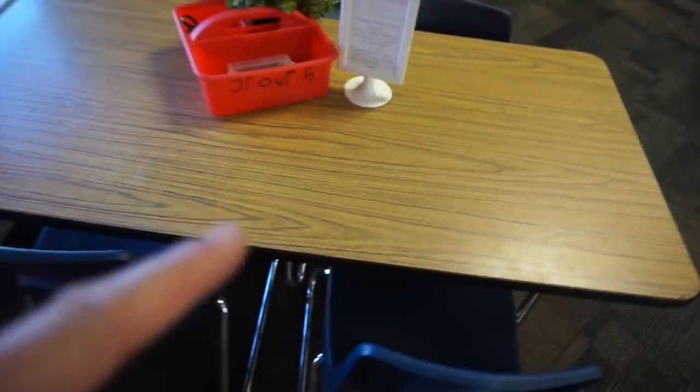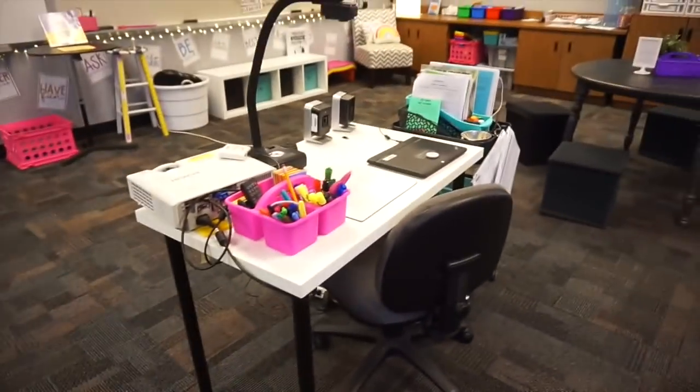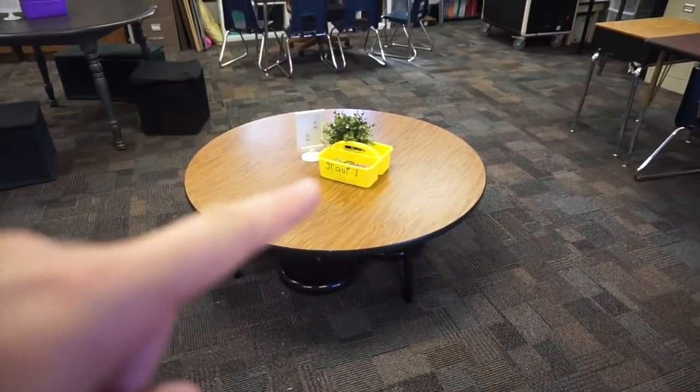So I have this seating, which is just regular chairs. And then over here is a floor seating with cushions. Over there is more floor seating with cushions. This is my teaching station. I'll show you that in a second. These are more floor seats with the inflatable cushions.